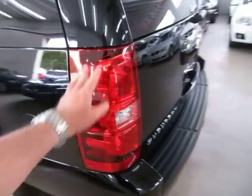All the tail lights and headlights are in perfect shape. They're not damaged or scuffed in any way. They're nice and clear.